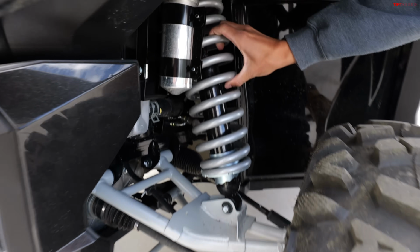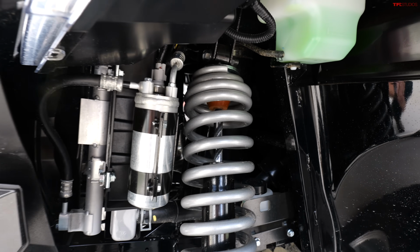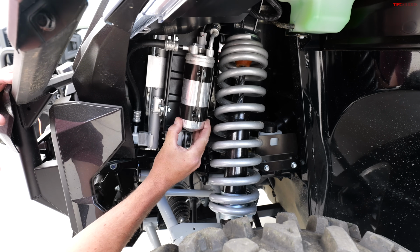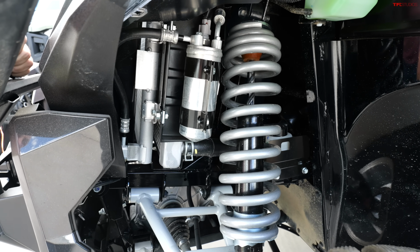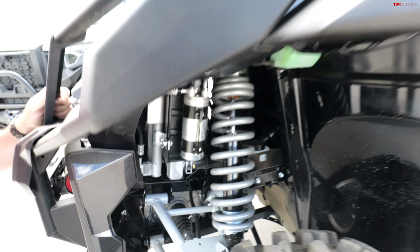But this shock and spring combo by comparison is not branded. It's not a Fox unit or anything. And so it's just kind of a generic piece. Yeah, so how's this going to drive without the branding on the shocks? You know, I think it might be okay, but we'll find out in a moment.